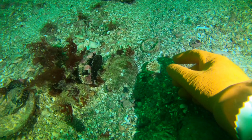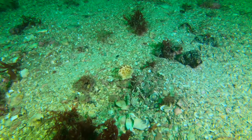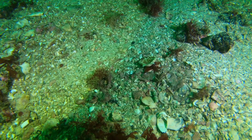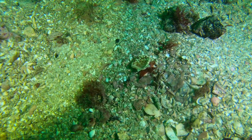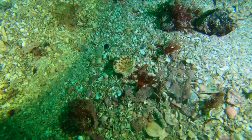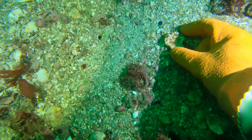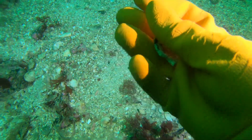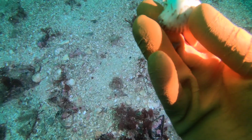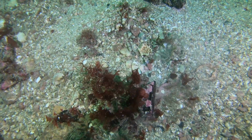Here we get a little sneak peek of how they swim. So this one's probably about a year old. Lovely colours of them when they're this young. It's probably 40-50 mil wide, this one. So far too small to take, but in 3 or 4 years time it will be, so we're going to look after the small ones.